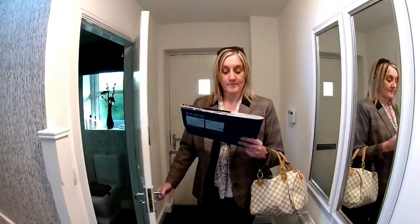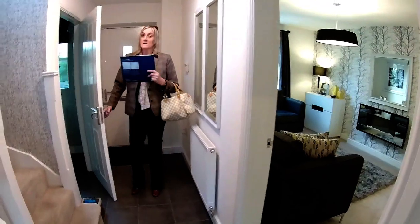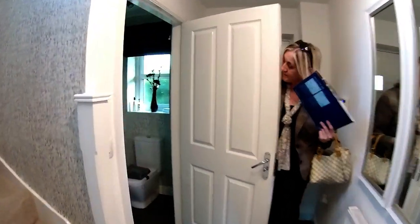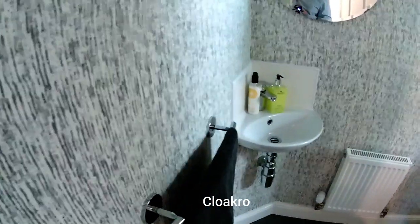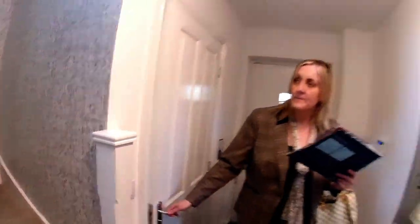What about this lovely hallway? Yes, beautiful, isn't it? It's got some space in it as well, hasn't it? And the stairs are almost a feature of it. Very nice. Right, downstairs loo. There we go, with a window. That's a good size, actually, for a three bed. Nice tile. Is it tiled? It's wallpapered. Very nice. And it's the same wallpaper up the stairs.